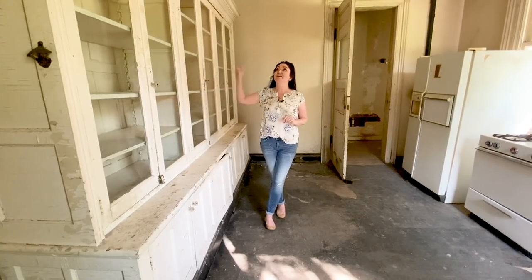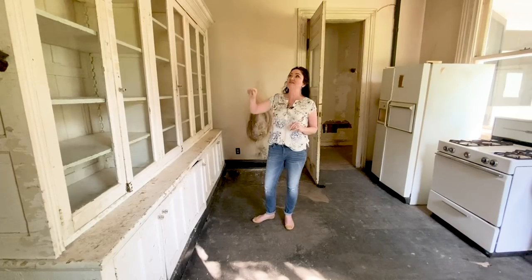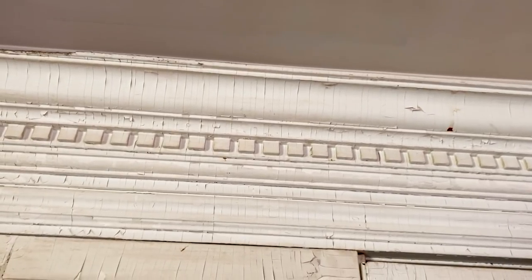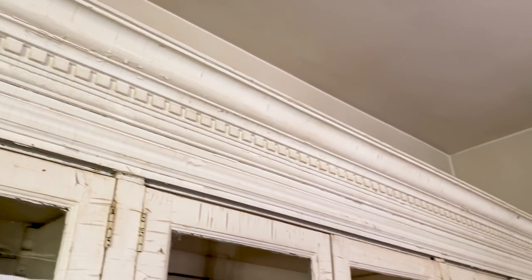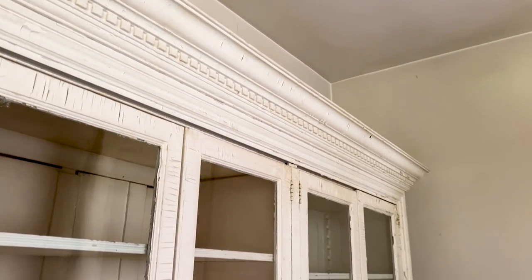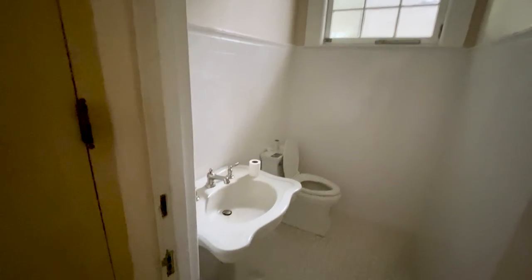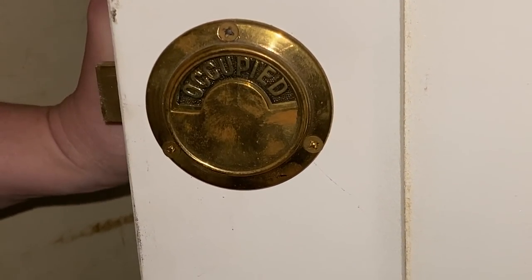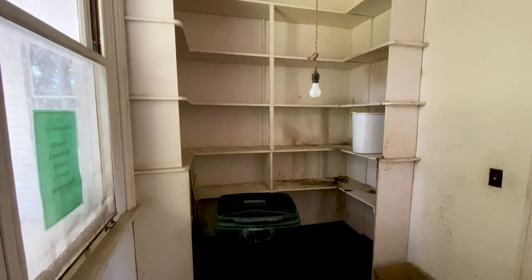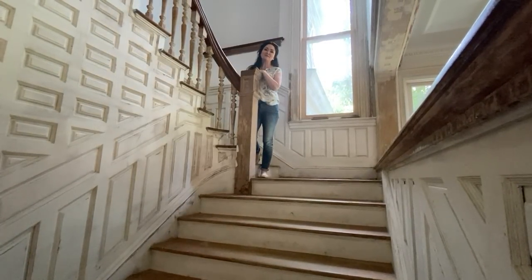But I do want to point out that even in this simple private space meant to be seen only by servants, we have the dentil mold running across the top of the cabinets to pull the theme from the formal parts of the house into this, what was meant to be unseen, very informal part of the home. Leading from the kitchen to the stairway, there's a powder room and an original storage cupboard. Now, join me upstairs for a look at the family's private spaces.